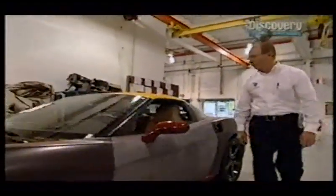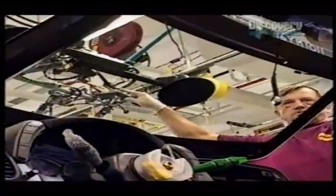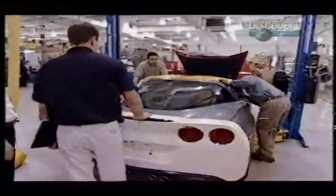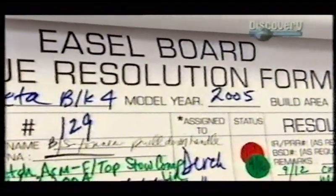The German news is important information for Ron Storsbach in Michigan. He's pre-production program manager in the Show Car Build Center. Well, this car is definitely going to be leaner, meaner, faster, quieter, with less vibration than the car it replaces. Right now, that seems optimistic. With just 3 months to go, the show cars are not coming together smoothly. We document on an easel board every issue that is noticed on the car during the assembly or the processing of the car.